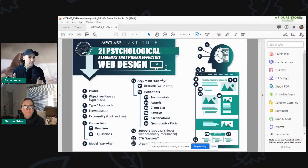These are the 21 psychological elements that power that particular page. So you don't just go out and create a page willy-nilly without some sort of action that we want that user to take, right? And so let's just look right here at the structure of this page.